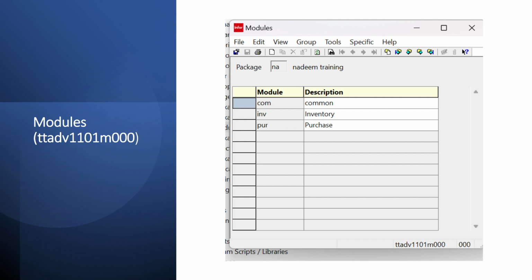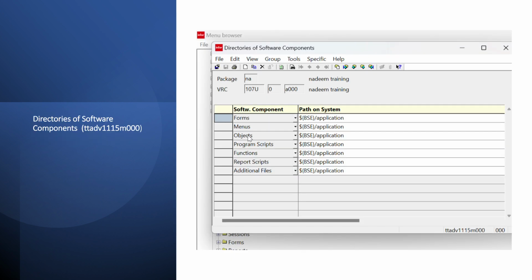You can see that to define the modules you have to go to TTADV 1101 M000. This is the session code, and in that you can create them. First you have to define your package, and then you can define the modules, okay.